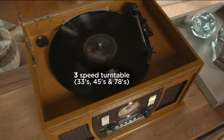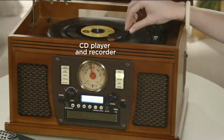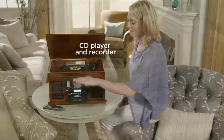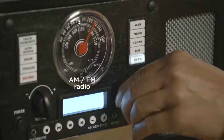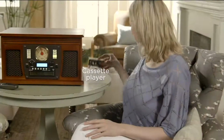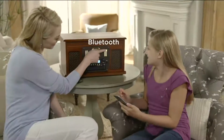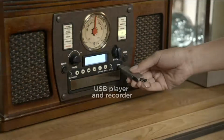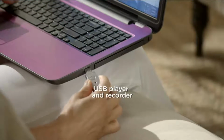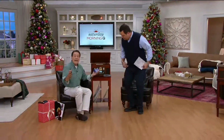Bob, talk to us about the features we're seeing here. Well, once again, it plays all of the 3 most popular disc-formatted vinyl records ever made, a CD player and recorder, and we'll talk about that recording in just a moment. And the cool thing, not only about preserving your music, but you can play your record albums in your car by making a CD. AM/FM radio, as we showed you moments ago, a cassette player is also built into it as well. You have Bluetooth wireless connectivity, and then it gets even better because you can use the current digital type of music from your thumb drives, and auxiliary input both in the front and the back to play even devices that are external but don't have Bluetooth.